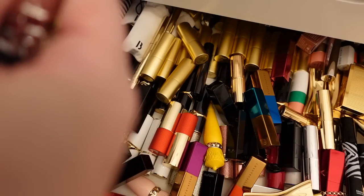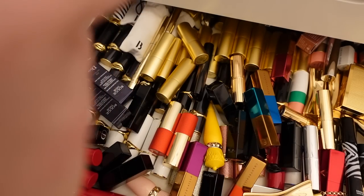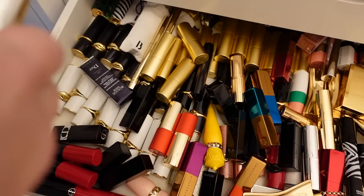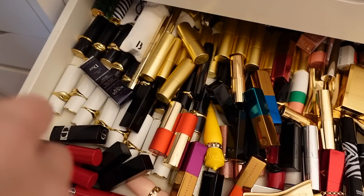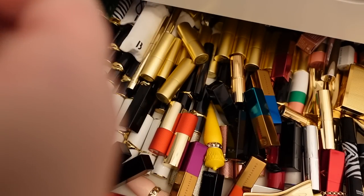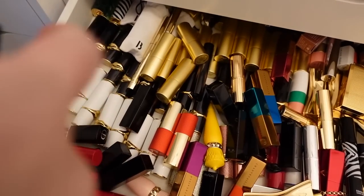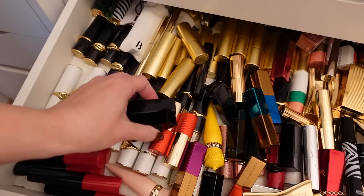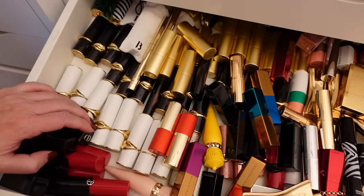Oh, this is part of their current collection, their current holiday collection. This one's new. Oh, okay. I'm going to put that aside. That one is new too. Put that aside. And then that's new. Okay. I'm gonna put all these aside. Keeping all my Wayne Goss, and wow, I'm looking at all these Pat McGraths.